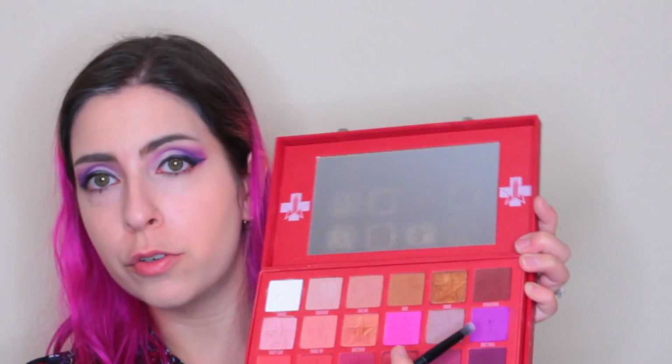Now I'm just gonna run some eyeshadow along my lower lash line. I'm just gonna use, ooh, what happened there? I'm just gonna use Root Canal, I think.